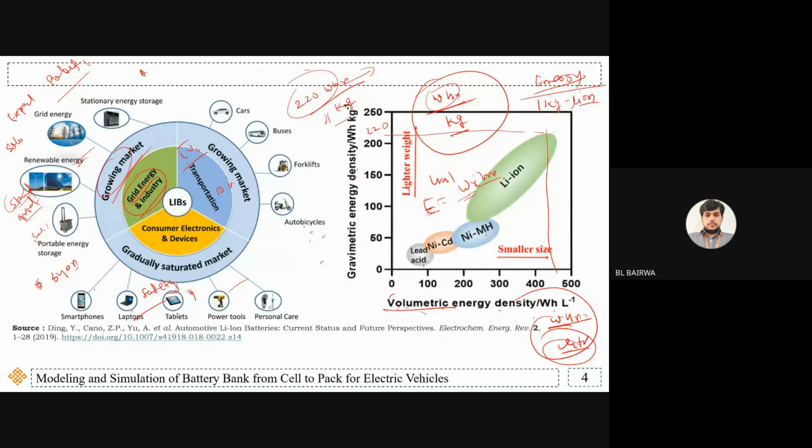Okay, so that is volumetric energy density. If we compare all types of chemicals, like cathode materials such as lead acid, nickel metal, and nickel cadmium, lithium ion has the highest energy density, both high volumetric and high gravimetric. So we are focusing on lithium ion, because there are more expectations there. Why only lithium ion? This is about the energy density.